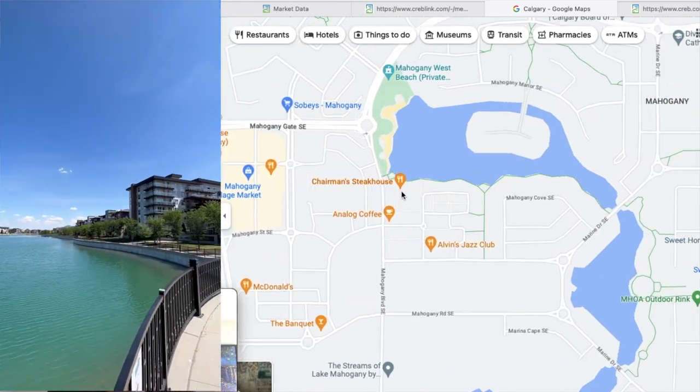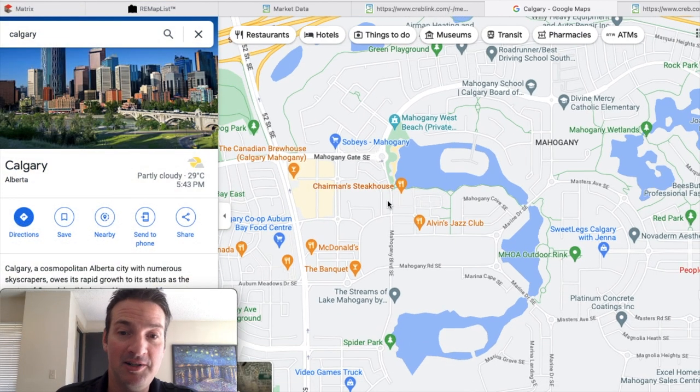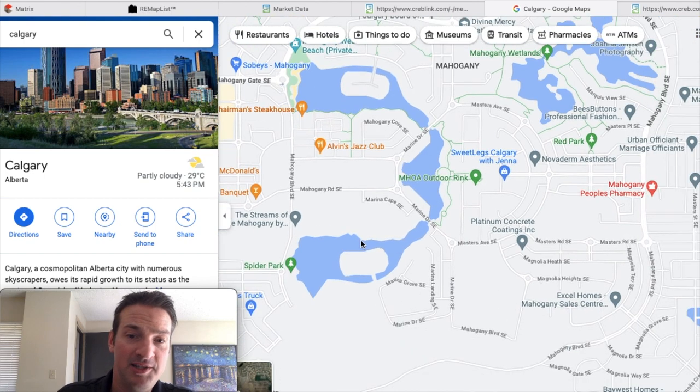Even some of these condos in the Westman Village area have gone for like $2.5 to $3 million. So it's definitely pricier compared to the other areas that we've talked about. There are detached sales throughout Mahogany, especially the ones backing onto these lakes or in some of these islands, that could get up to $3 million as well. So a very pricey part of Calgary.